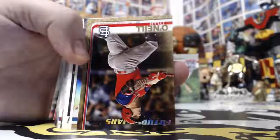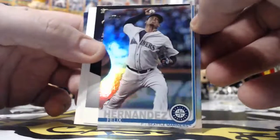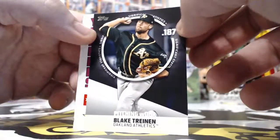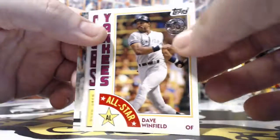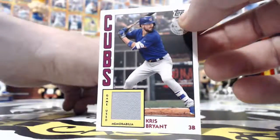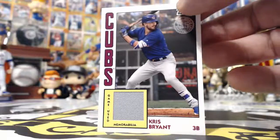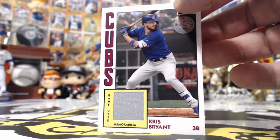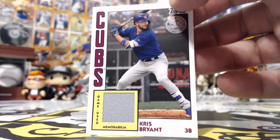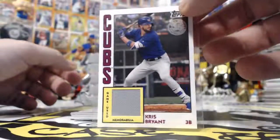Alright, Tyler O'Neill Gold. King Felix, Rainbow Foil. Blake Treinen, Significant Statistics. Dave Winfield. Alright, Chris Bryant, Chicago Cubs, 84 style game used jersey. Bronco Boy with the Cubbies. Congrats, this is your break, Bronco Boy. Bryant's a good one to get.